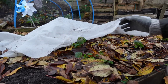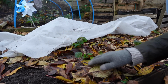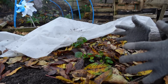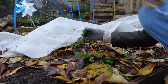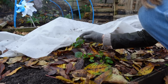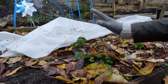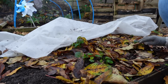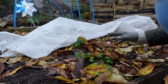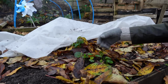Now just bearing in mind that these potatoes are a complete experiment because it's far too late for potatoes outside right now, unless you've got them in a pot and you can really protect them. But you can see this one here has been hit by frost, which is not good. They don't like frost. They're not frost tolerant at all. And I've done my best to sort of mulch them and everything, but they just keep insisting on growing. If you keep insisting on growing, you're going to get frost.